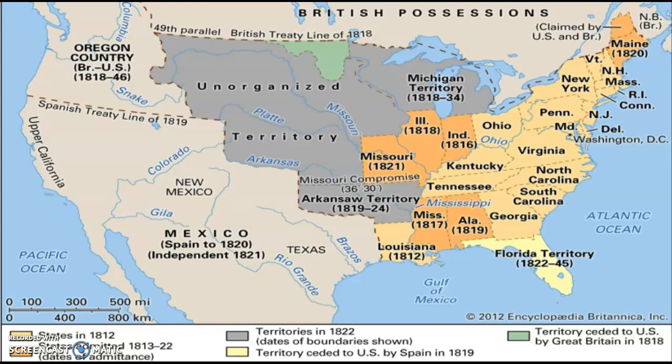Meanwhile, as I mentioned before, the Northeast is experiencing a surge of industrial development. You have sewing machines, water and steam-powered industries that are reshaping that region's economic and social life. Mills and factories that begin to transform the way people labored, the way they dressed, the way they ate, the way they lived.